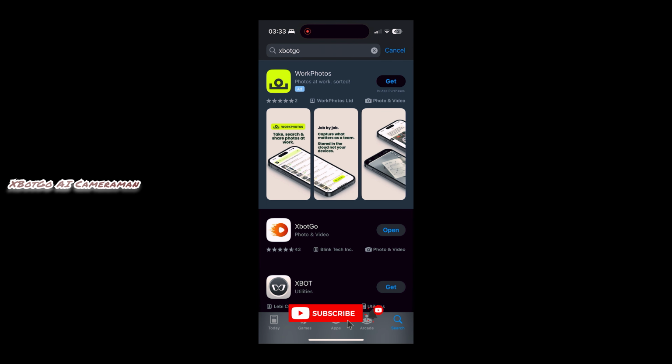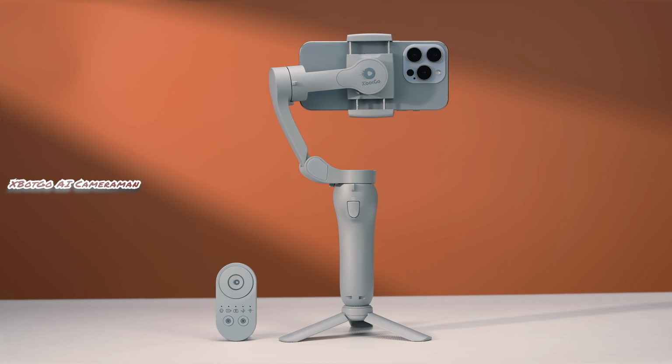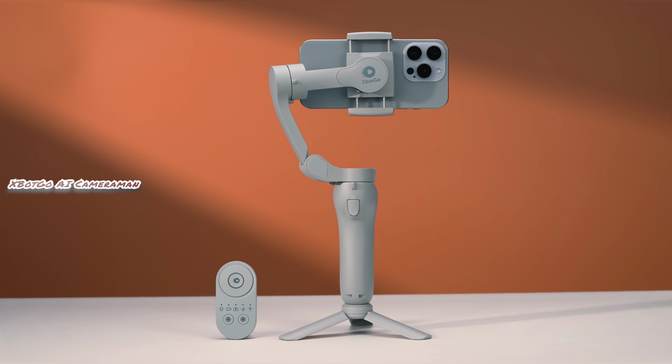So the next thing you want to do now is to clamp your phone to the gimbal and turn on the gimbal using the power button. As soon as you turn on the gimbal, the stabilization arm is going to be stable, so your phone is going to be balanced. Simply place your gimbal on a flat surface or on a table.